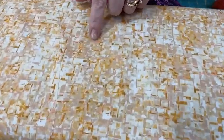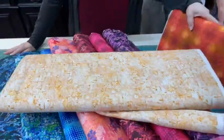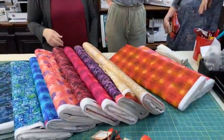And does it have a fleck of pink in there? It does have a little fleck of pink in there. That sherbet, as you say. Yes. The orange sherbet. Yep, that for sure.